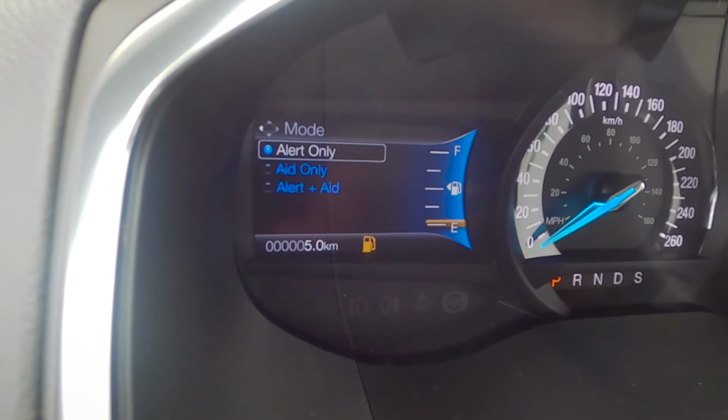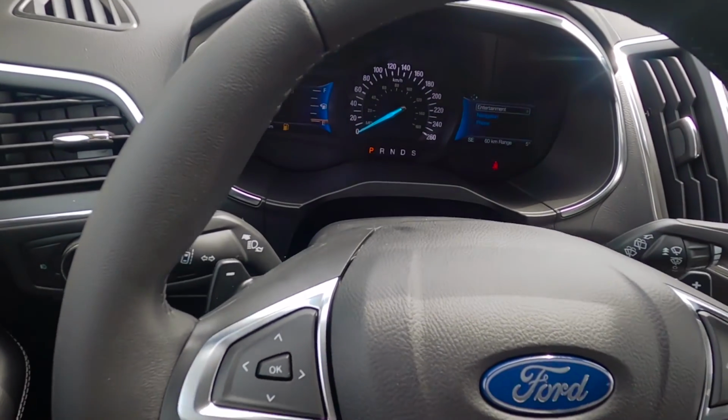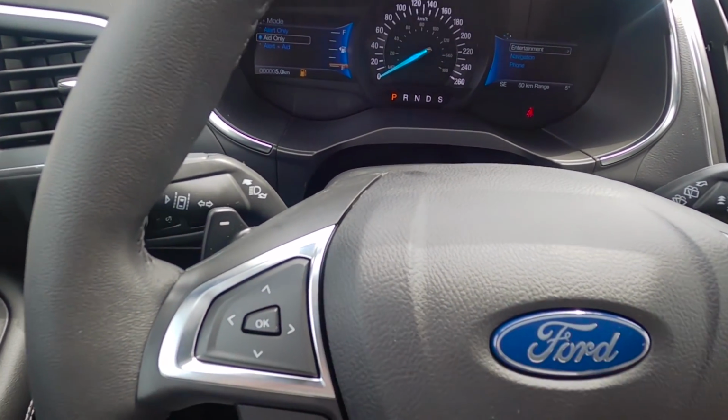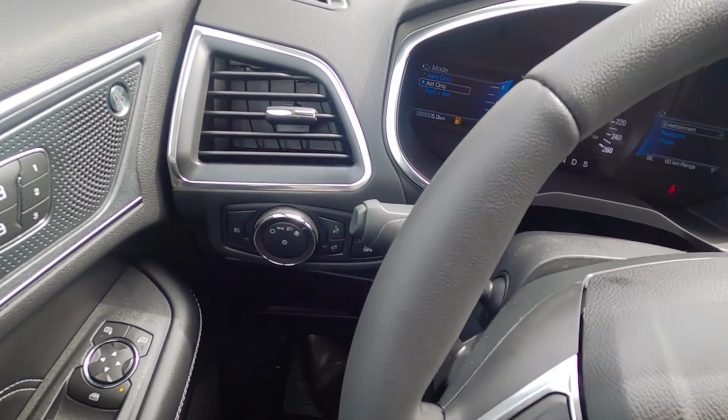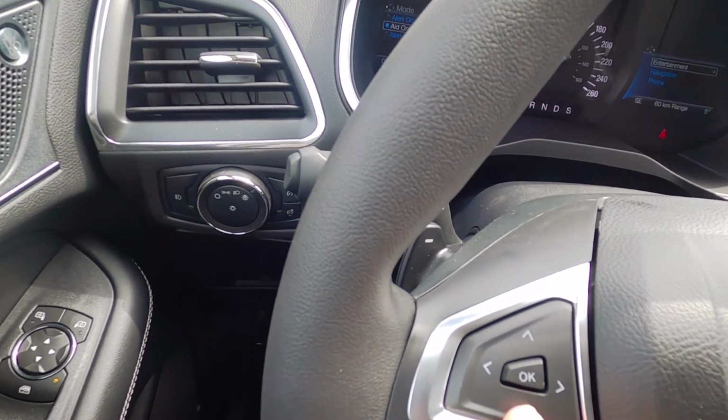We've got our alert, so that's actually going to, if we start to veer over into our lane without signaling, we're going to get a little bit of a steering wheel shake, almost as if we're running over a rumble pavement. The next one is going to be an aid. So if we start to veer over into a lane without signaling, the car will actually take over the steering wheel and recenter us and pull us back into our lane.